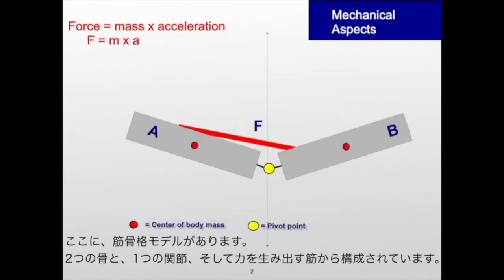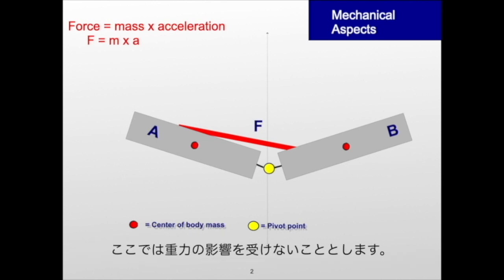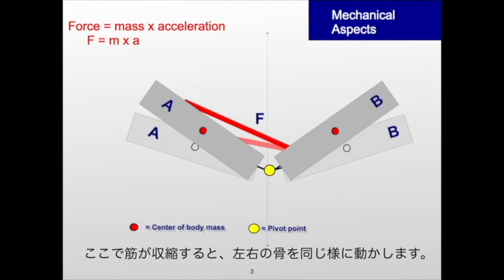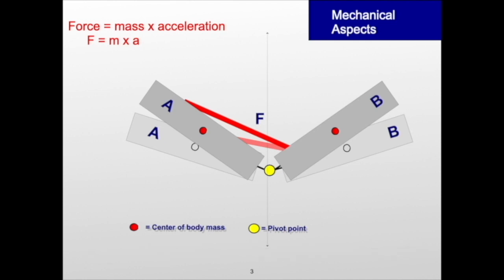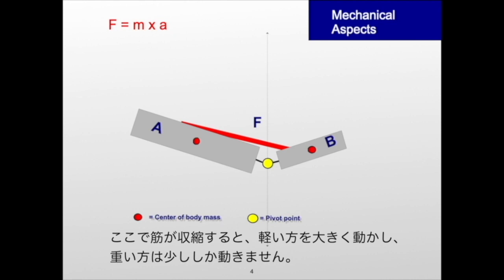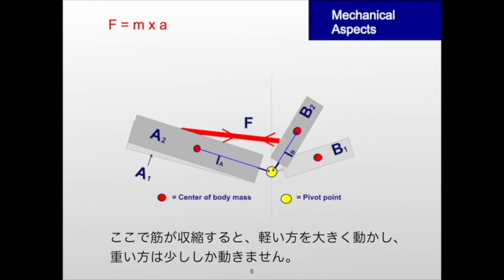Here we have a model of a muscular skeletal unit. So it consists of two bones, one joint and one muscle, which is the force generator. The attachment of the muscle in relation to the joint does not matter so much as long as the situation is out of the impact of gravity. If the muscle is now contracting, it will accelerate both joint partners in the same style. Normally, joint partners are not of equal body mass, which means we have a big joint partner and a smaller one. A contraction of the muscle will now move the smaller partner, while the bigger partner stays more or less stable in its place.